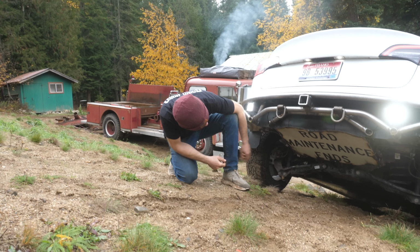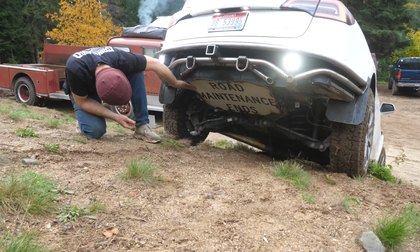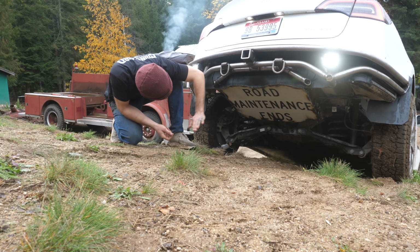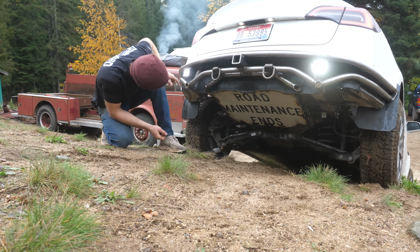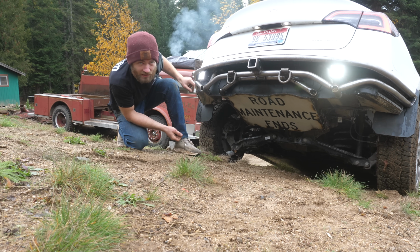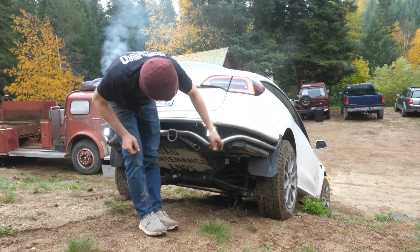Proper departure angle test, because we tested it and found the limit. And I put a good dent in my road maintenance skid plate here already. But that's what it's for. That's why we chopped off all that trunk, so that we could have a better departure angle. And I filled the ends of my tubes with sand. That's a design flaw. Maybe I'll make some little rubber plugs that'll go in there and keep the dirt out. Oh yeah.